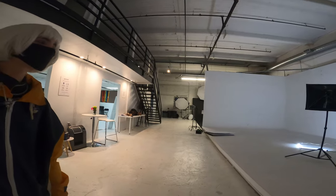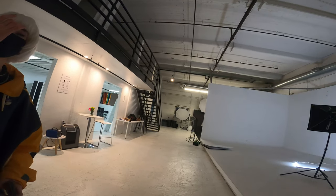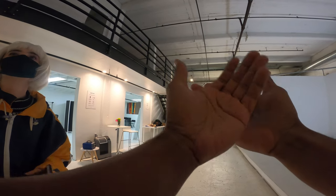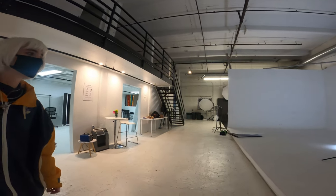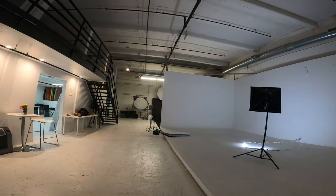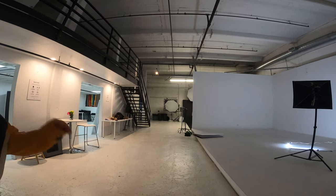Nice. Okay. The reason why I wanted the gloves was because when you hold onto it, the light is gonna show through your skin. That's true. Yeah. And my friend was testing it yesterday. It was kind of hard to edit out. Yeah, the gloves look good. They fit me perfect. Nice.